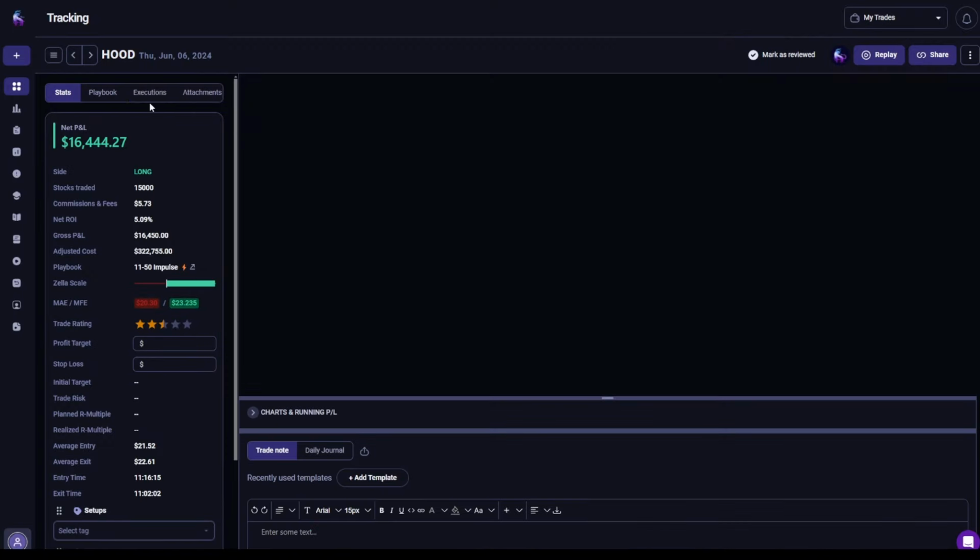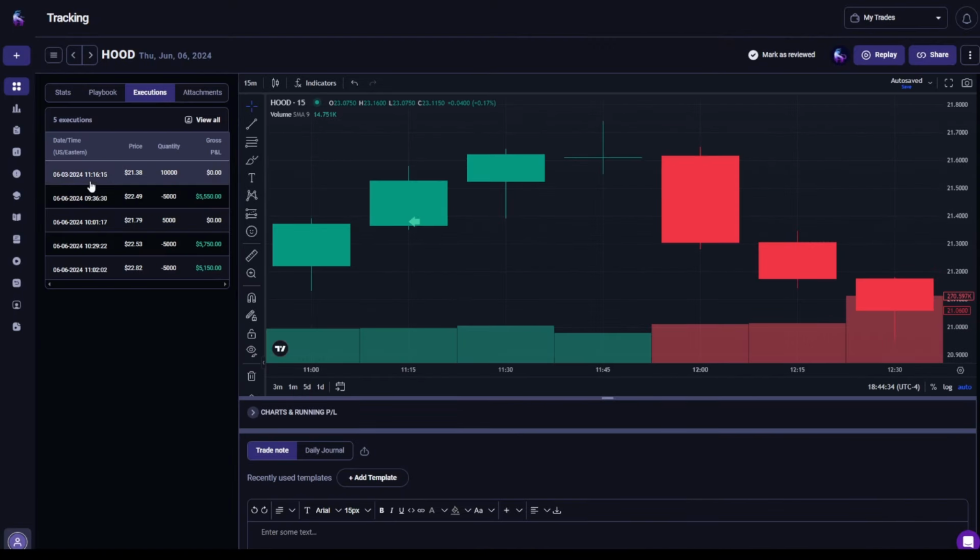You can see here that if we go into the hood position, these were my executions. So I took my first position with 10,000 shares. That is a big position. It's about $300,000. But remember that percentages are relative to everybody. If you have a $10,000 account, 10% is still 10%, whether it's $10,000, $100,000, a million, or if you're roaring kitty like $250 million. It's all the same when you're looking at percentages, which is all you should be focusing on. So you can see that we entered with an average price of $21.38.